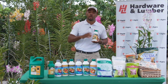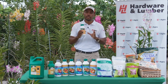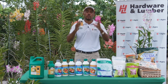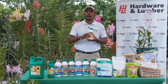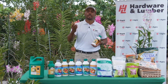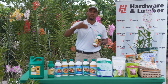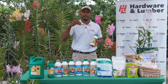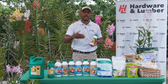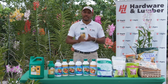It also helps with boosting your flowering, right? So you'll have more blooms, more flower buds being formed, and as a result, more blooms and better looking flowers as well. It will rejuvenate and restore vitality of damaged plants or plants that have been recovering from injury, such as pest infestation or fungal damage, which I have treated and as such need an extra boost, that extra push to facilitate growth and development.